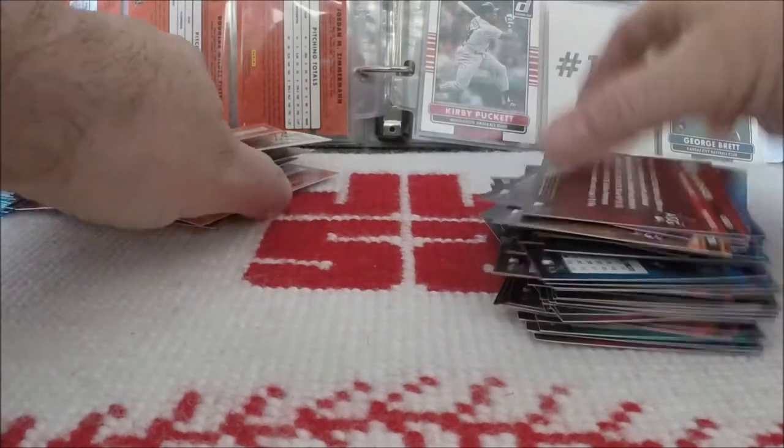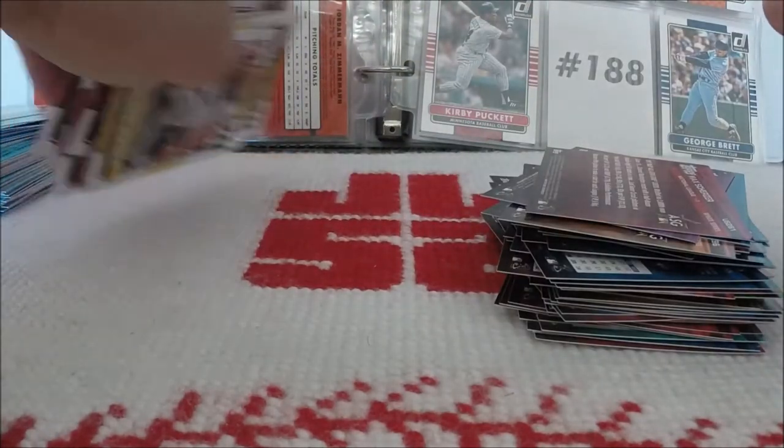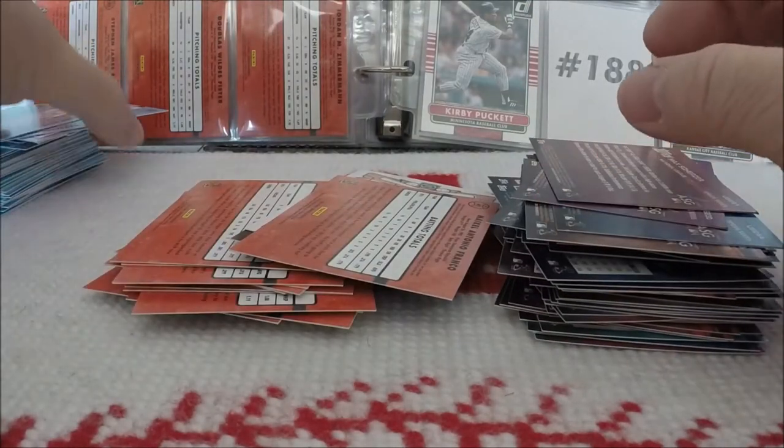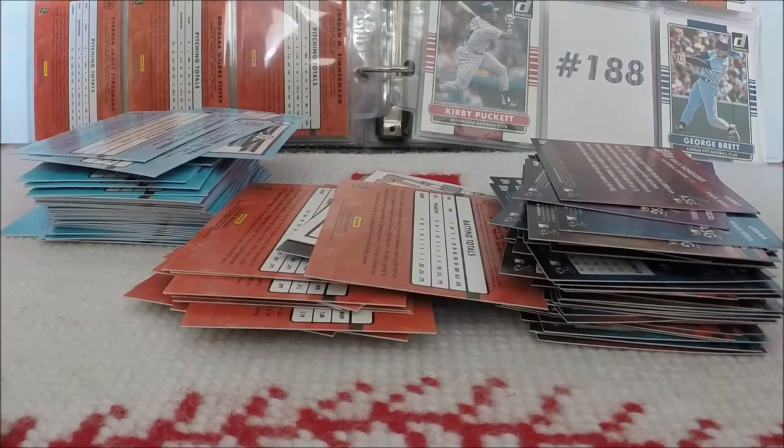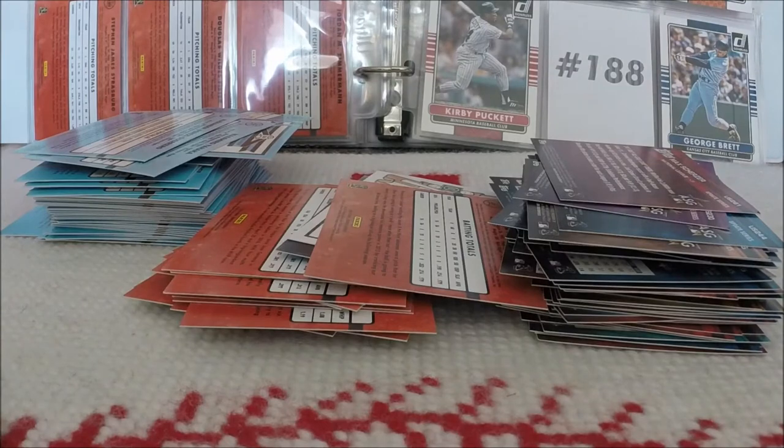So I've got base to sort on this, from that, and all of that as well. I will do it and be back with you shortly.